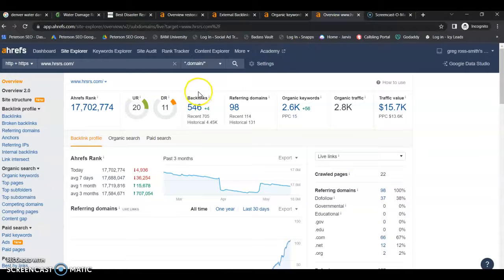Looking at your competitor, they have a rating of 11 with 546 backlinks. They've been indexed for 2,600 keywords, and they're getting traffic of over 2,800 people. So again, this shows you the amount of volume you're missing out on.